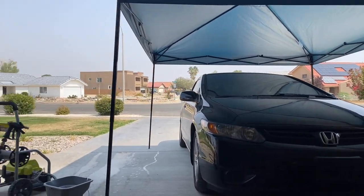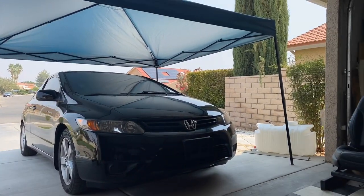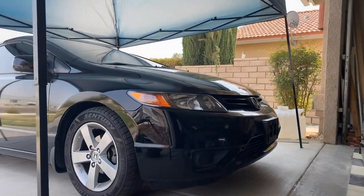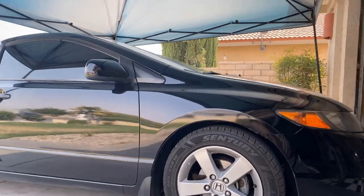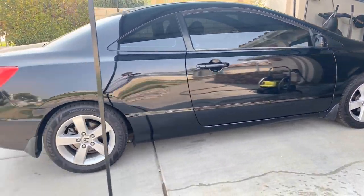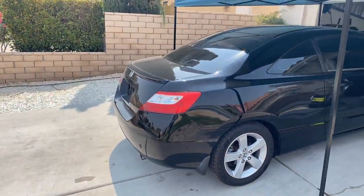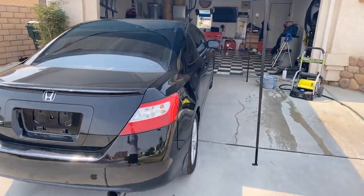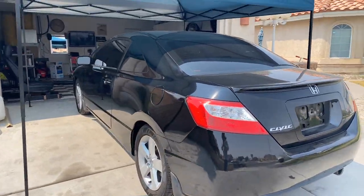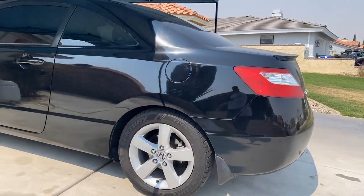I got something new here in store. A little something new for you guys to see, new content. So this right here is my new used 2006 Honda Civic EX Coupe. I was shooting for something with great gas mileage, something that I know would last. You know, it's a good name brand. It's a good car. It's great.